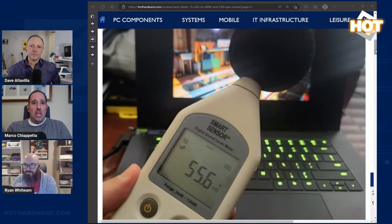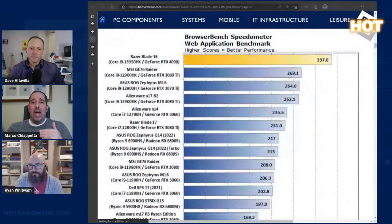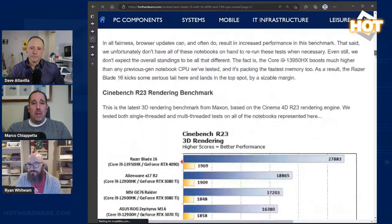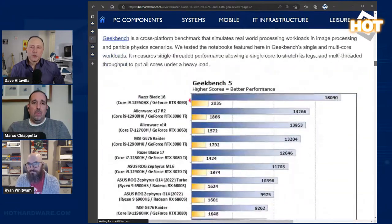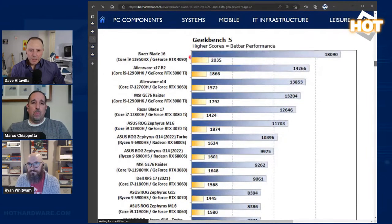But the numbers are insane, right? So huge performance gains in terms of the CPU tests. Speedometer, Geekbench, PCMark, top of the charts. Fastest notebook we've ever tested. And in the game tests, it blows the 3080 Ti, the previous flagship, out of the water. Some tests, 25, 30, 47% better. So just a massive, massive upgrade. It's pretty nuts. So I want to step back on a couple of things.